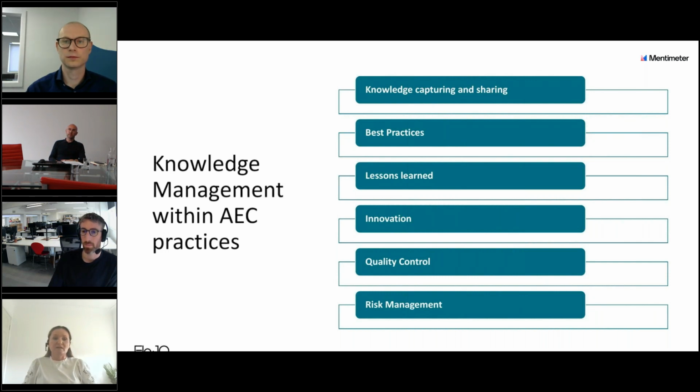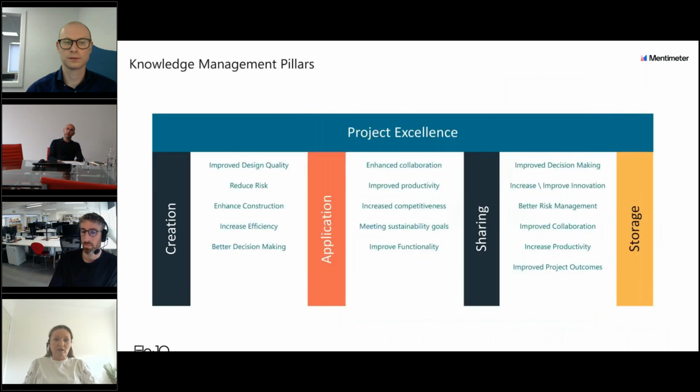So that is how AEC is actually being used today. Go back to what we said before: we've got all this knowledge, and now we know what knowledge management is and what it's being used for. But the easiest way to summarize knowledge management, if you're starting off, is that it comes as four pillars. We have creation, application, sharing and storage. Each of these is required for project excellence, and each is its own pillar that holds up knowledge management. Creation is creating the knowledge in the beginning, sharing that knowledge, and always looking to improve the quality of the work.